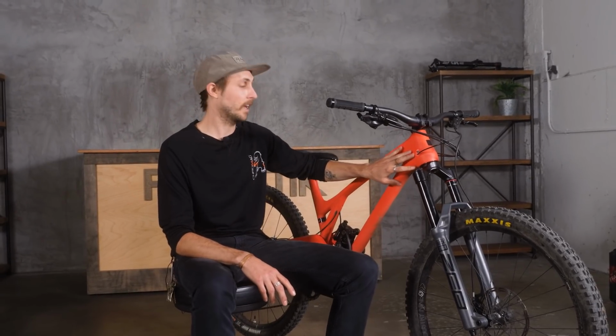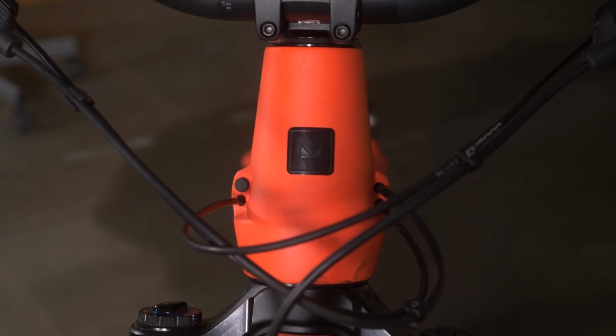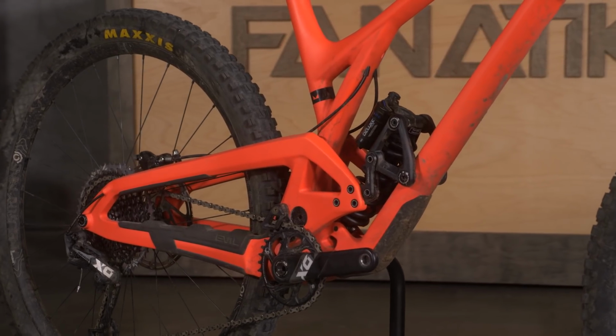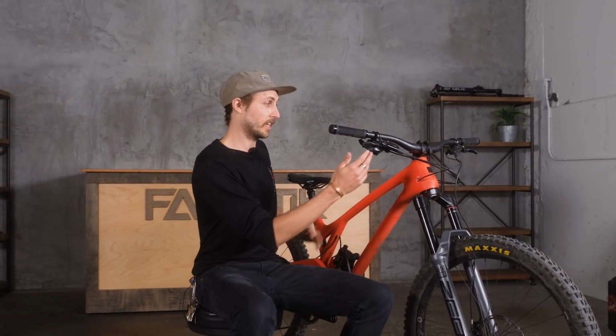So the crew over at Evil always puts a lot of attention into the details. And just like we were seeing on the Following, you've got internal cable routing. So it's got tubes in tubes, so super easy to route your stuff through. But they also kind of thought ahead. Some people like to set their bikes up moto style, and this has two cable ports on both sides. So depending on how you set up your bike, you can run your cables internally. On other bikes, you'll see that if you set it up moto style, you're kind of out of luck getting it internally routed, but these guys really thought that through.